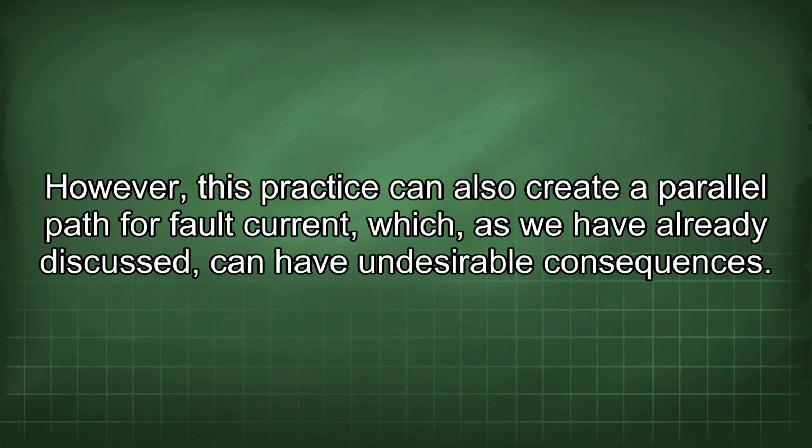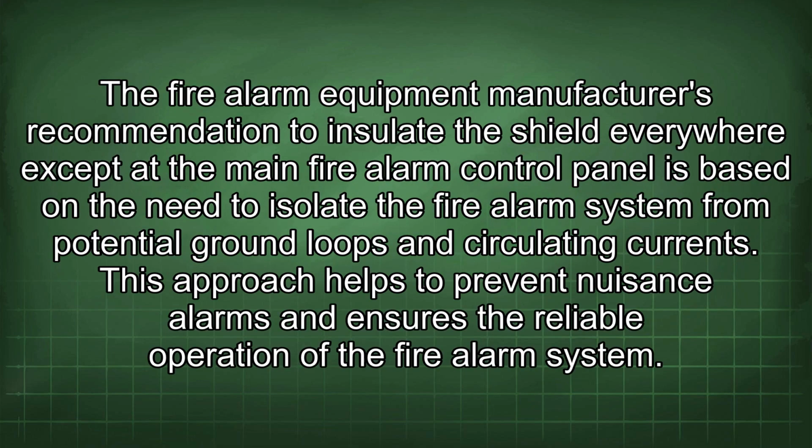undesirable consequences. The fire alarm equipment manufacturer's recommendation to insulate the shield everywhere except at the main fire alarm control panel is based on the need to isolate the fire alarm system from potential ground loops and circulating currents. This approach helps to prevent nuisance alarms and ensures the reliable operation of the fire alarm system.